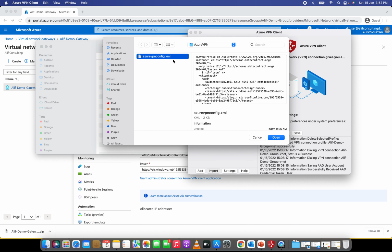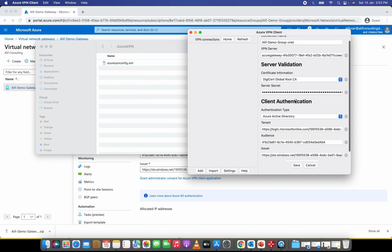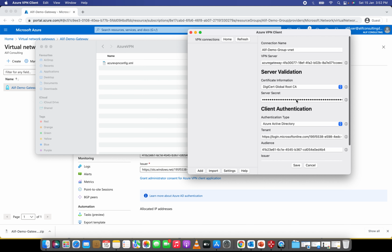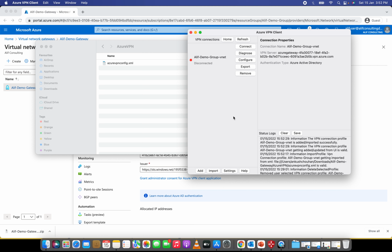I need to select the VPN file which I want to import and click on open. As soon as I did that, it automatically selects all the information. It's automatically going to fill in all the information that has come from that XML file, and click on save.